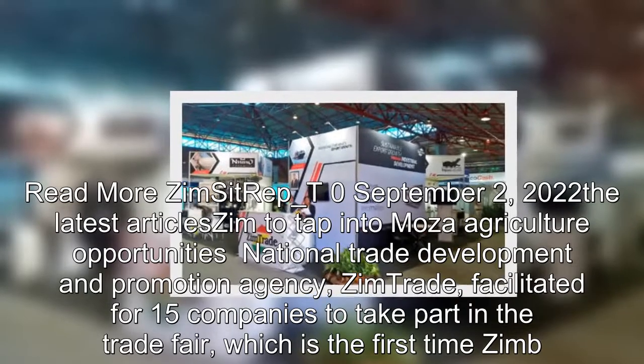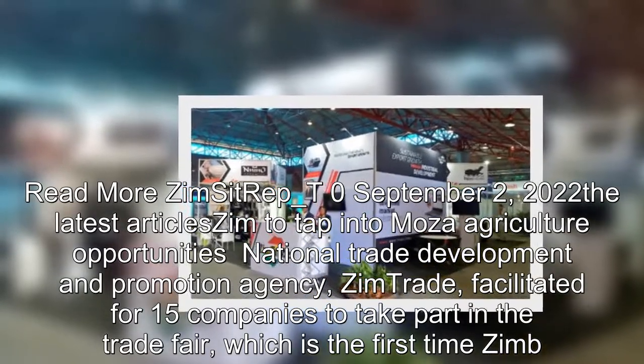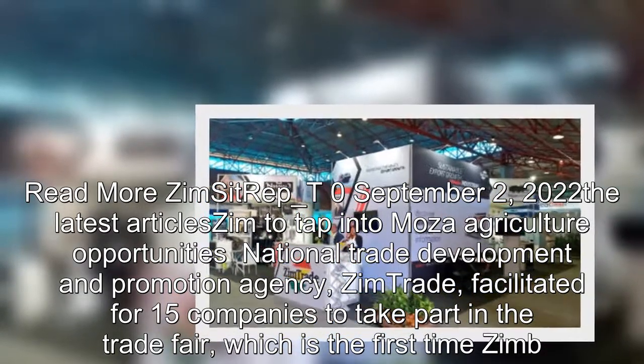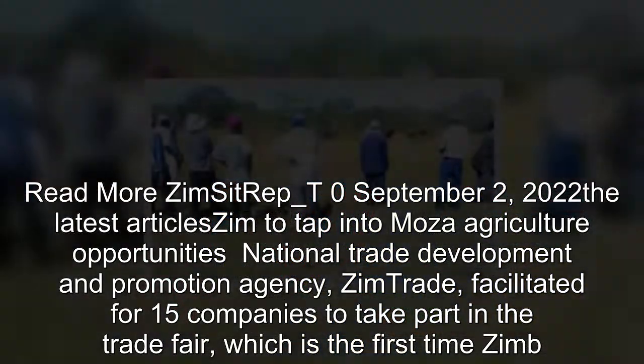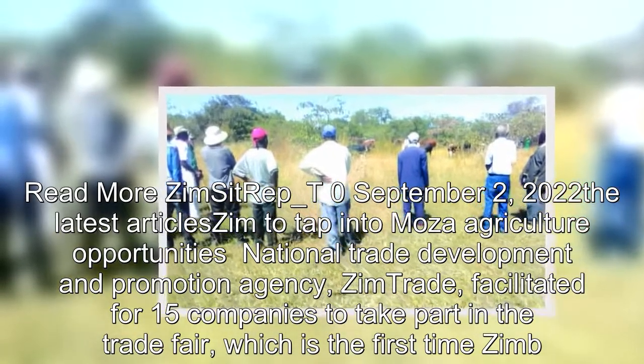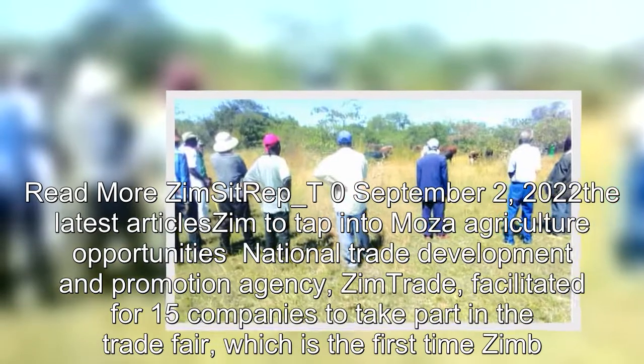Read more. To tap into Mozambique agriculture opportunities, National Trade Development and Promotion Agency, Zimtrade, facilitated for 15 companies to take part in the trade fair, which is the first time Zimbabwe.